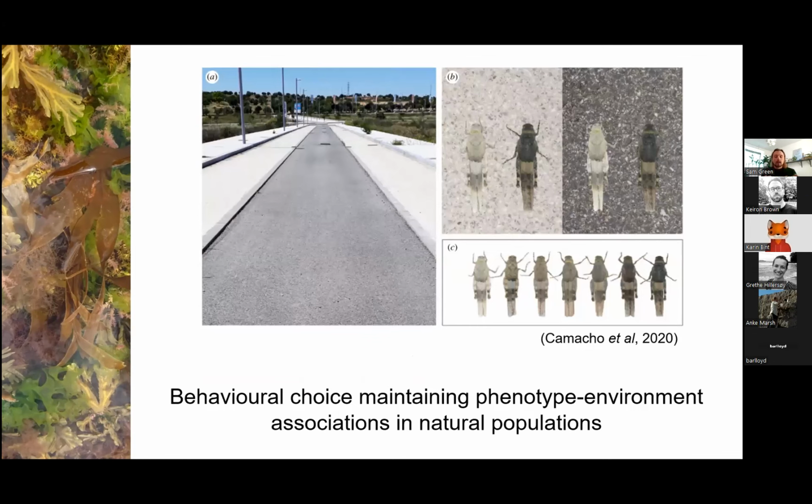These behavioral preferences of the animals might be really important for maintaining the color matching we see in the natural world. And this can also be demonstrated in really artificial environments. So this is an area of development in Spain, and these grasshoppers are found in light and dark morphs. And if you survey these bits of concrete, you tend to find the lighter individuals on the light bits of concrete and the darker individuals on the dark bits. So the behaviors are likely driving this kind of separation.